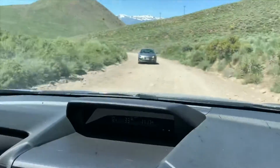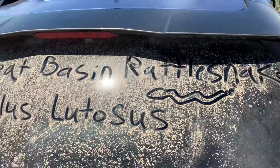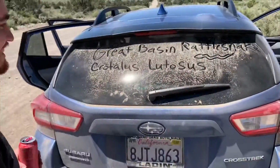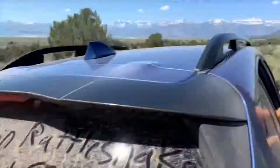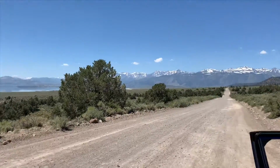Great Basin's in the bag. Took a long time, but we got them. Down back to Inyo County, Orange Canyon. Hell yeah. And that's gorgeous. Are you seeing that next to a lake? Next to Dallas's artwork on my car. No, it's a snake. Oh, hell yeah. God, Dallas, we got a Great Basin. We got him. Tango down. All right, let's keep going. See if we can get maybe one more snake in the next 30 hours.